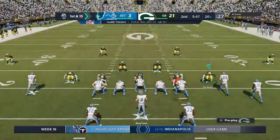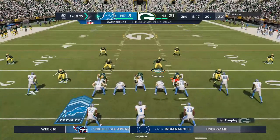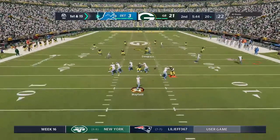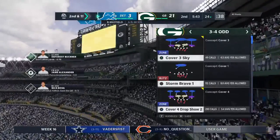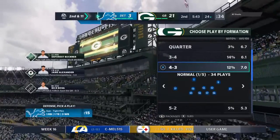The delay of game backs him up 5, 1st and 15. Mayfield. He'll get this one to Galladay. And he gets it here to right around the 24 before he's out of bounds. They'll contain him to just 4, 2nd down.